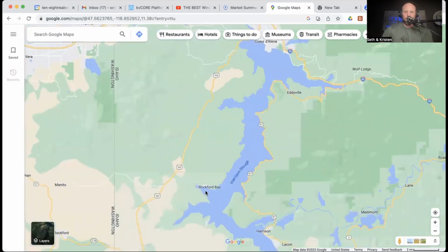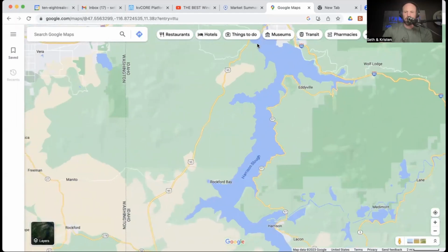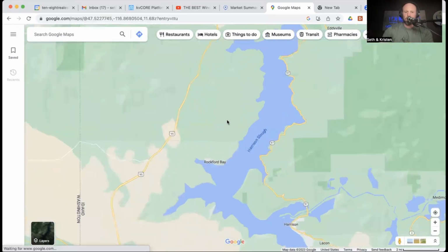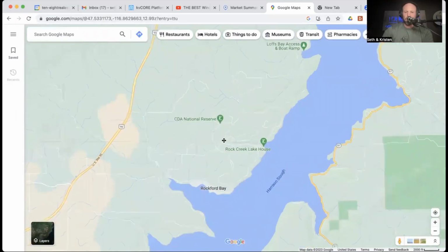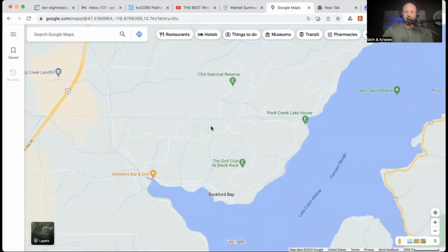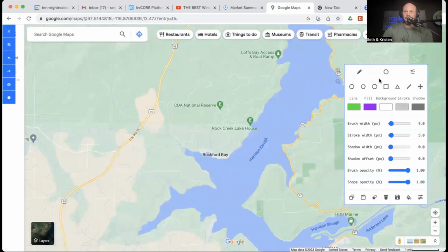All right. So Rockford Bay is a very popular area. Just so you get your bearings, you're coming down 95, heading south. Now I'm going to zoom in a little bit. All right. So, Rockford Bay is this area right here.